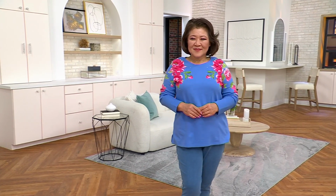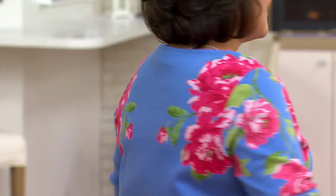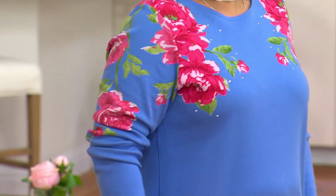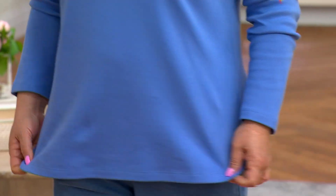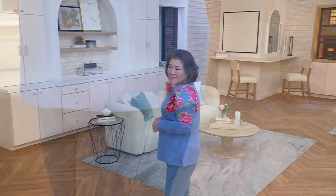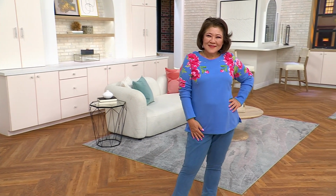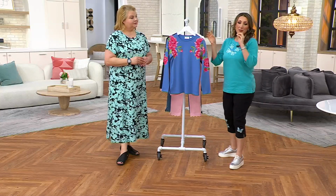Can we just talk for a second? I love this top. It is absolutely beautiful. Winter Rose Garden Embellished top. This was $66, today $44.99. 3 easy payments, you guys, $15. It was just reduced. First day at this price, no reorders. You are saving over $21 today.